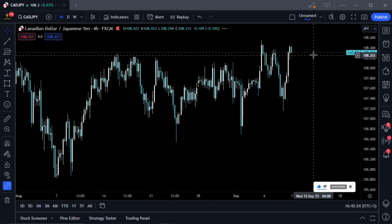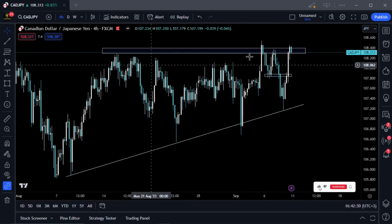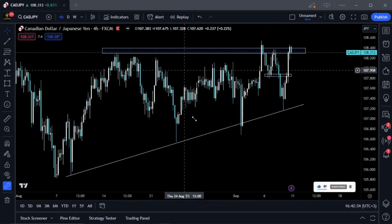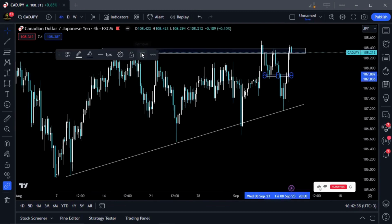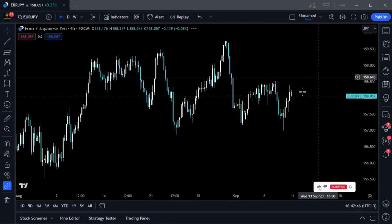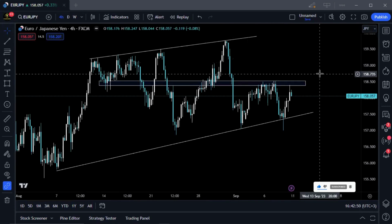which gives us a hard time anticipating what CAD JPY will be doing. As you can see, it's also ranging a lot, like no actual trend, just a bunch of ranging markets. So JPYX, CAD JPY, we are also not going to be looking for any particular trade at the moment until JPYX gives us an impulsive move. Same thing with Euro JPY. Prices are just dancing around a lot. So we're not really going to be trading these two pairs.